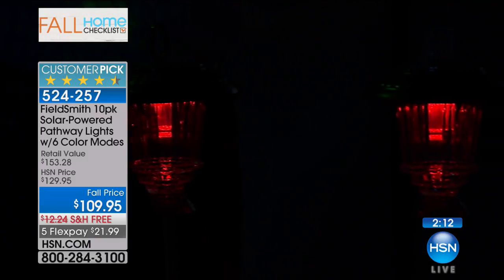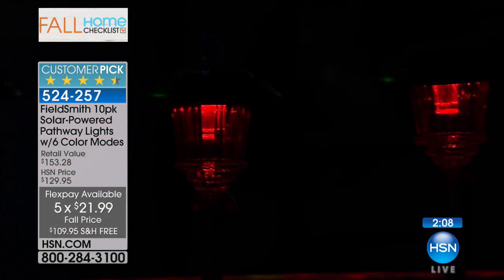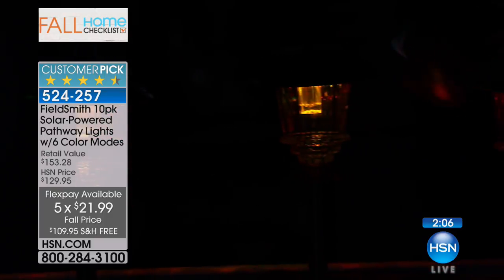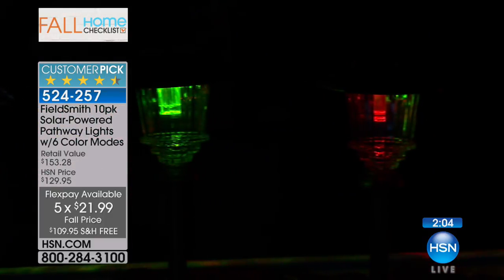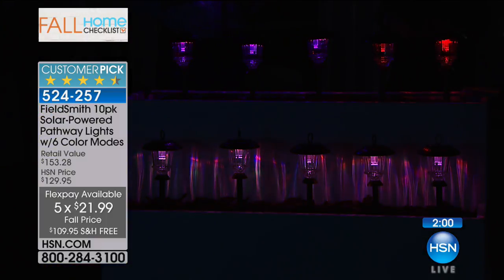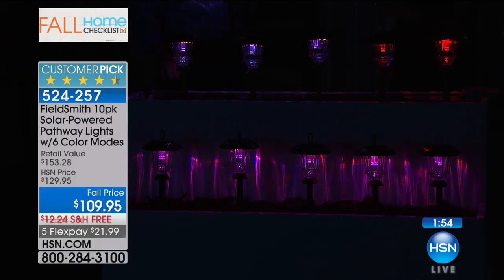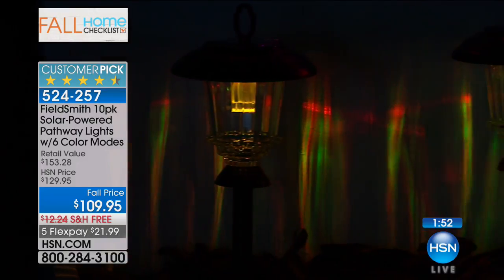Five flex payments on it. These are the ones you want. Do not go get the plastic ones. Do not do something that maybe they turn one color, but that's it. These go red, green, these go blue, these go all six colors, but what really sets them apart to me, Peter, is I can do each one individually.